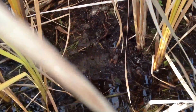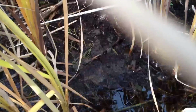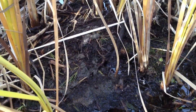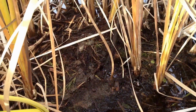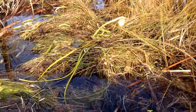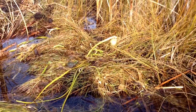Out here setting rat sets, and I don't know how well you can see that, but we've got a real big rat toilet here. And we're going to stick a No. 1 stop loss off the side of it, with the stake running out into the water here, and rig it up as a drowning set. Here we are at this rat feed bed. There's so much greens on here, it almost looks like a Manitoba salad bar.